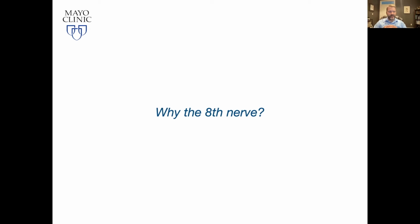The other idea is that Scarpa's ganglion, which is your vestibular ganglion, is associated with an increased risk also related to Schwann cell density. And there's some thought that there's something specific about the PNS-CNS junction. We don't really know for sure. They typically will develop around the porus. They can develop at the fundus.